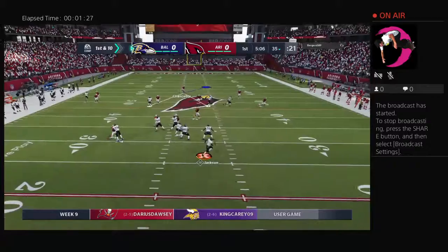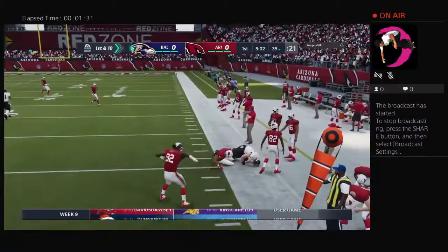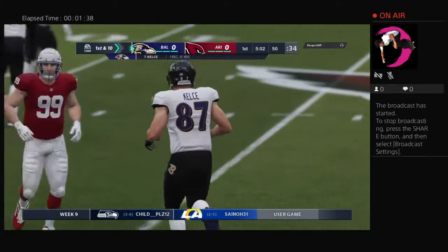Off the play fake, here's Jackson rolling to his right. He'll try and run it. And this one caught by Travis Kelce. And he's going to be out of bounds right at midfield. That's good for a Raven first down, 15 yards there.